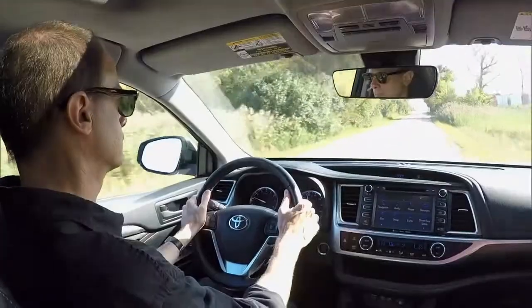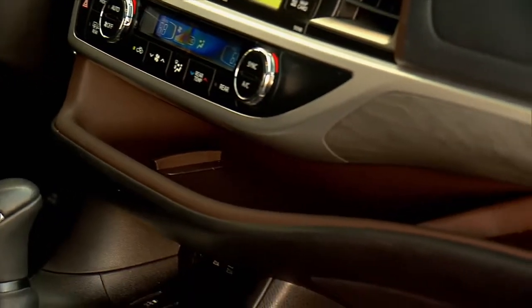You know, one of the things that you notice about the Toyota Highlander on the road is how comfortable it is, but also how polished it feels. It really is a quiet and smooth ride. And that shelf along the dash really is a nice feature.